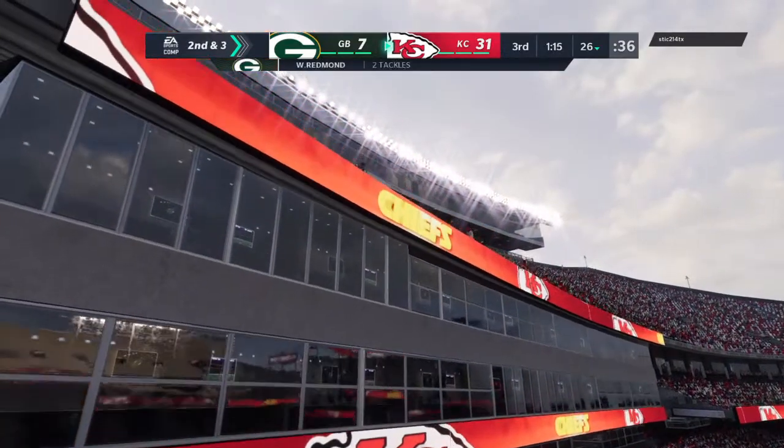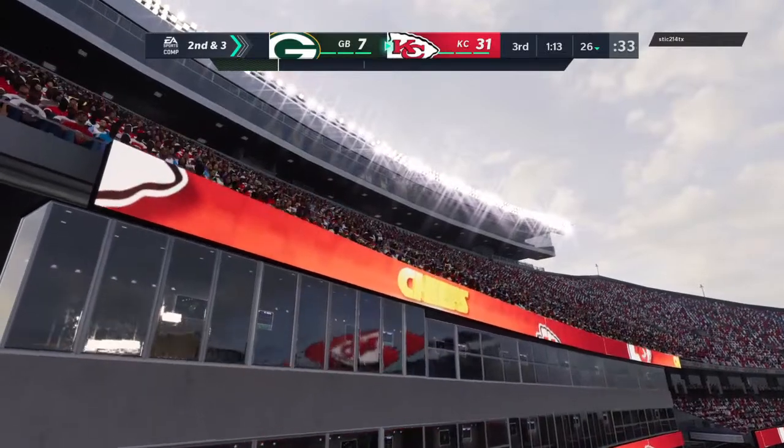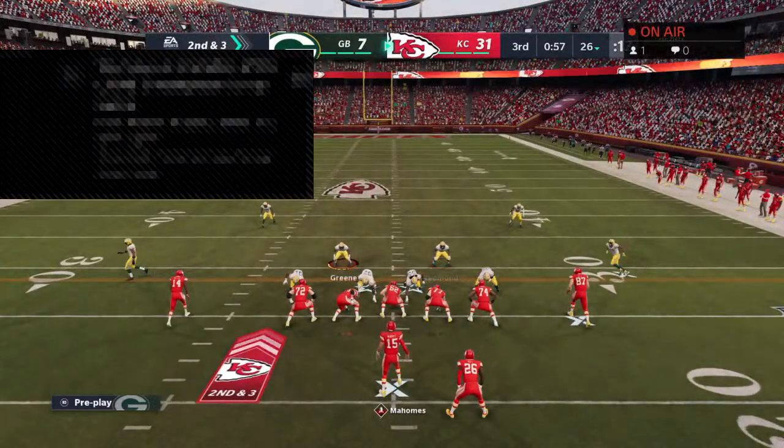Edwards-Helaire. Well, no matter how they phrase it, staying on schedule, staying ahead of the sticks, whatever you want to call it, 7 yards. They'll come up after the gain of 7 on a 2nd and 3.